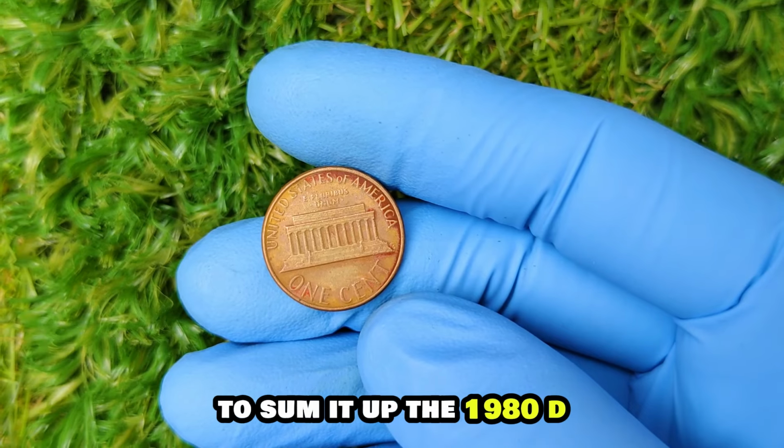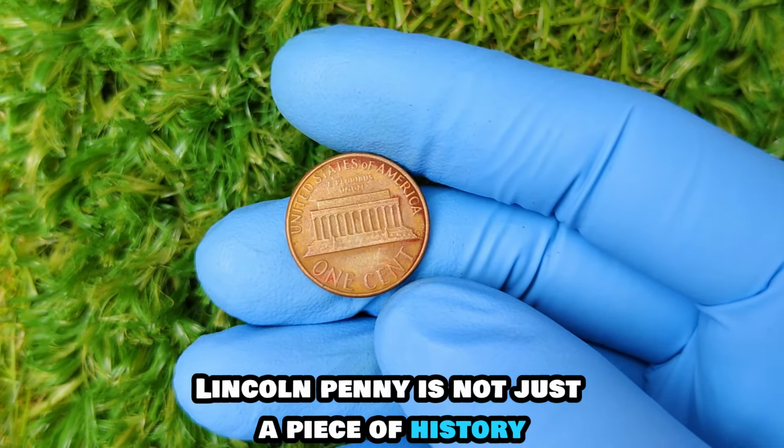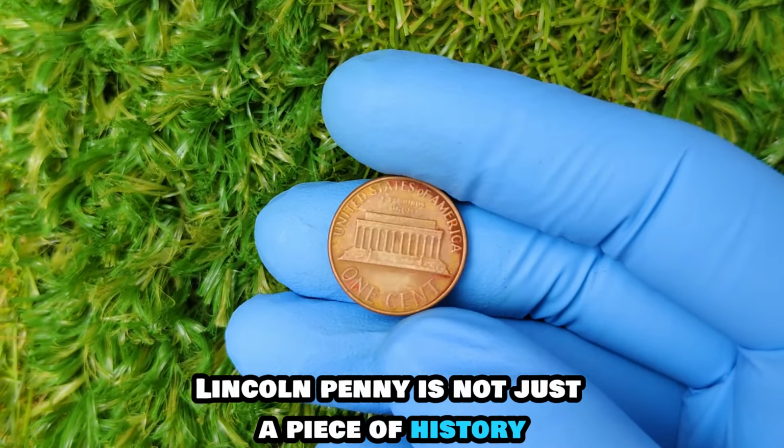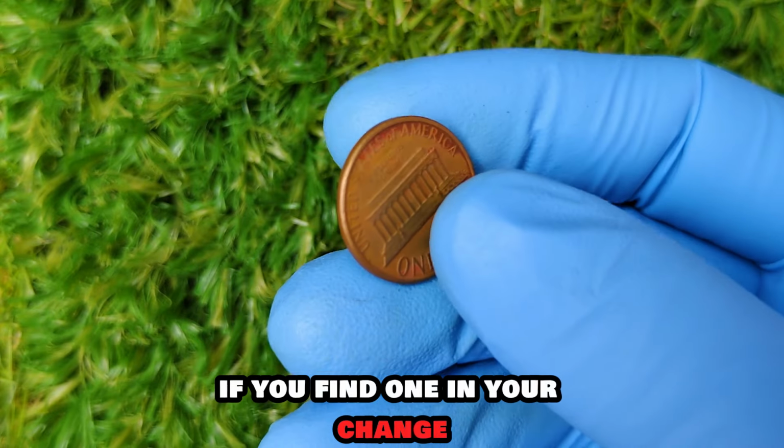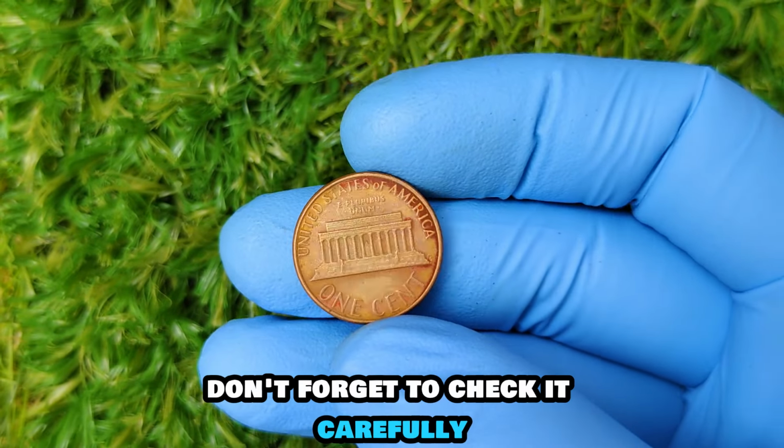To sum it up, the 1980 Lincoln penny is not just a piece of history, it's a potential treasure worth over $50,000 for the right collector. If you find one in your change, don't forget to check it carefully.